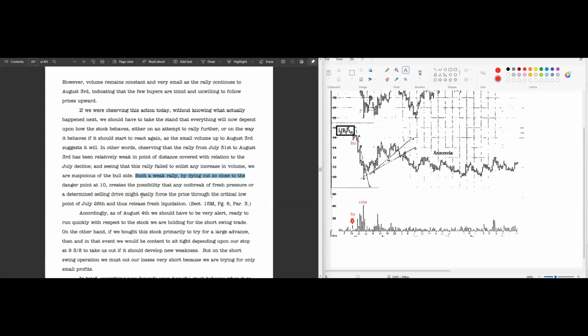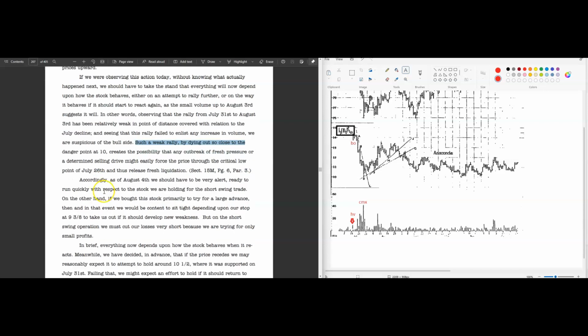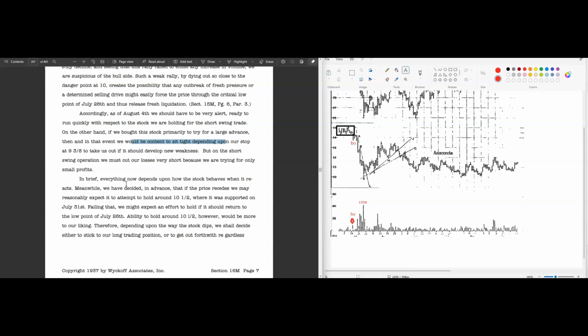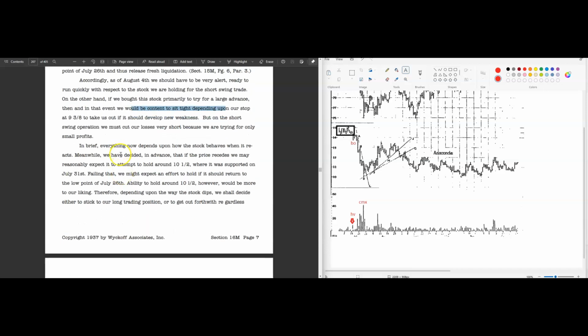Weak rally, so what can happen? Supply can enter. That's all. If you have a weak rally with pathetic volume that's sluggish, they got a problem. What's the problem? It's low volume. What can happen? More sellers. Sellers will see that and they will jump in. That is an indication for them to jump in. So it all depends on the reaction now.